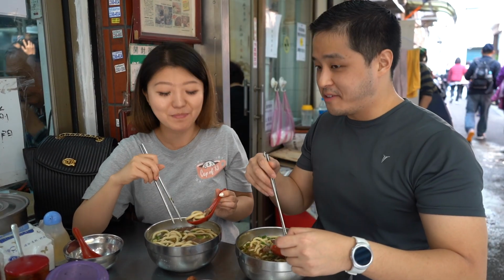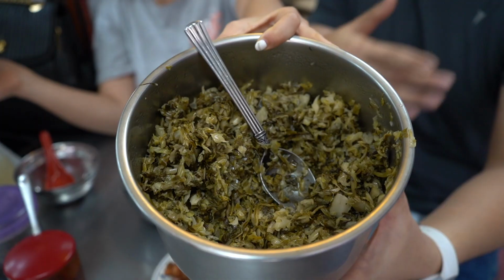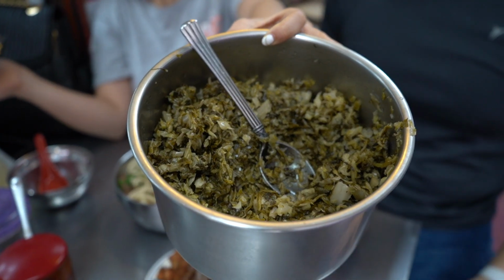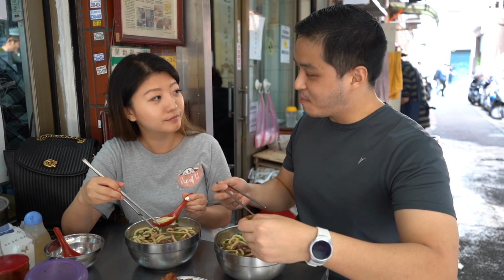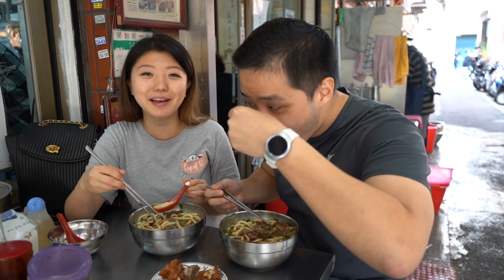You got all the flavors at once. And a lot of the times in beef noodle soup, the pickled mustard will really make or break it. I agree. It's sour enough, it's tangy enough. But this place does it really, really well. And it's 50% beef noodle, 50% mustard green for me at least. Facts. All right, here we go.